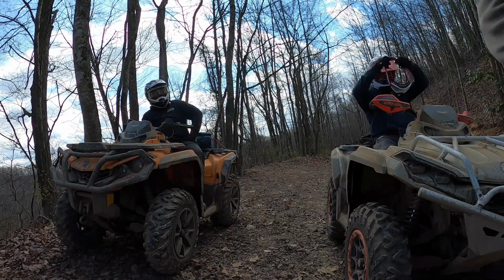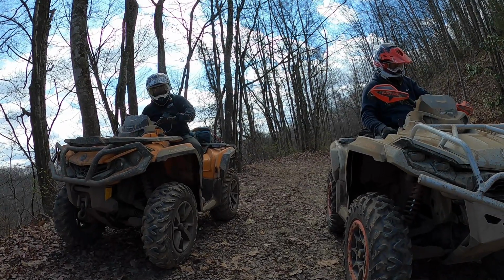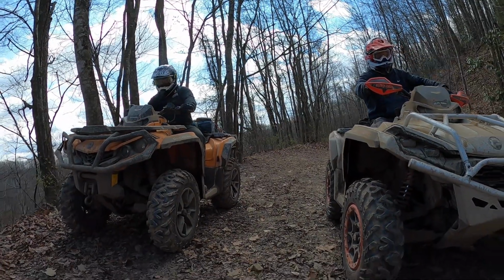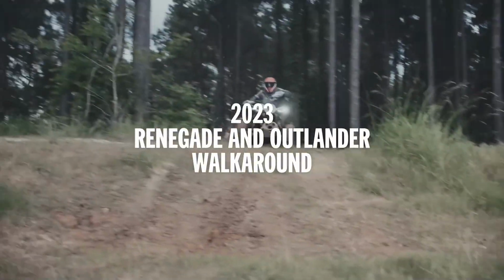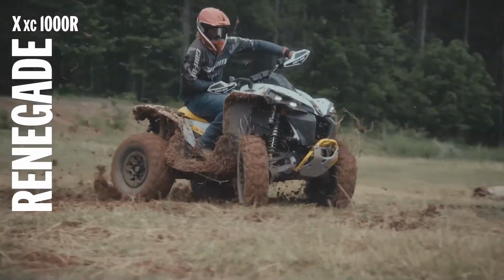The elephant in the room here is the Outlander XXC's competition, of which there really isn't much. If you want a spec and feature comparison, you're going to have to drop quite a bit of coin into Polaris' Sportsman XP 1000, which means the only real competitor is Can-Am's own Renegade XXC. In our opinion, the Renegade is kind of a bear in wolf's clothing.